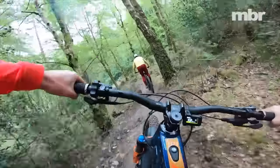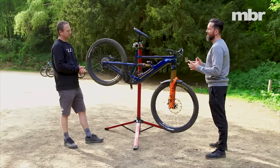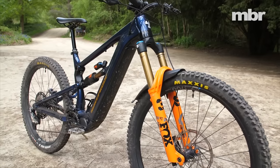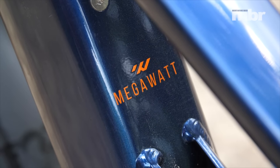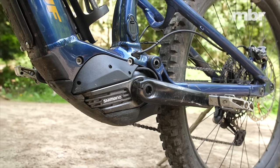It looks like a kind of longer travel one as well. It's basically a motorized version of their enduro bike. So instead of the Mega, it's the Megawatt. It's a clever one. Megawatt, this is the factory spec, factory suspension. It's running the Shimano EP8 motor, 630 watt hour battery.